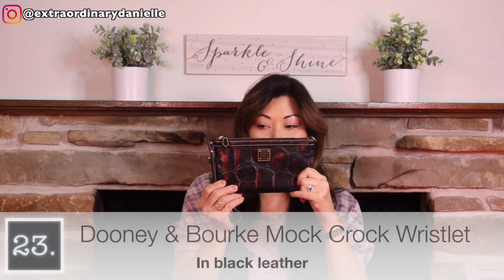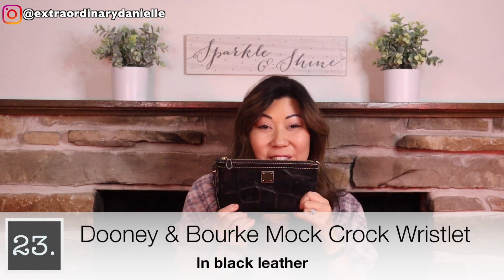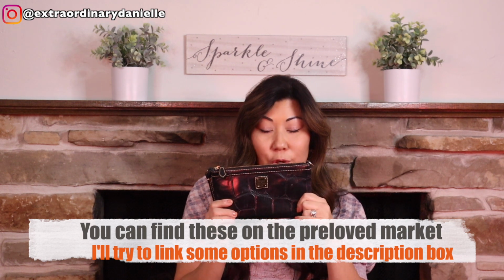The next handbag I have to share with you really probably isn't technically a handbag, but it is this little Dooney & Bourke wristlet. I have to tell you that I found this at Goodwill for like $6. It was such a good find. It has a little pocket on the inside, and then it's just an open space.